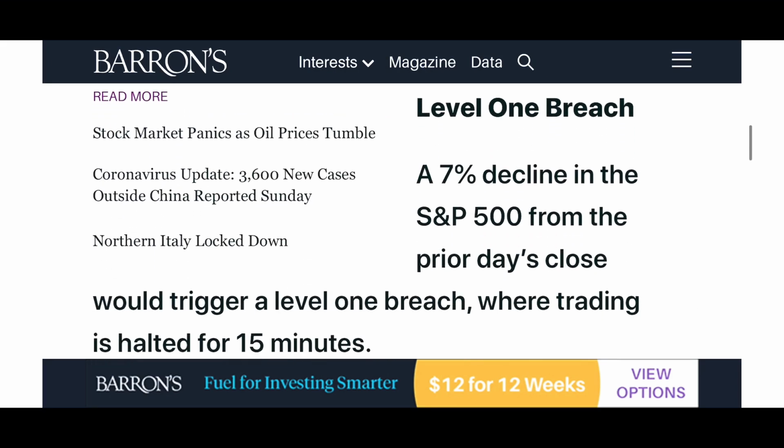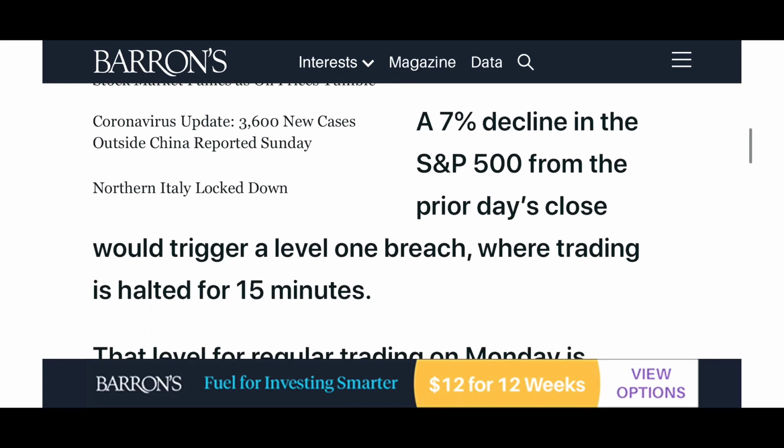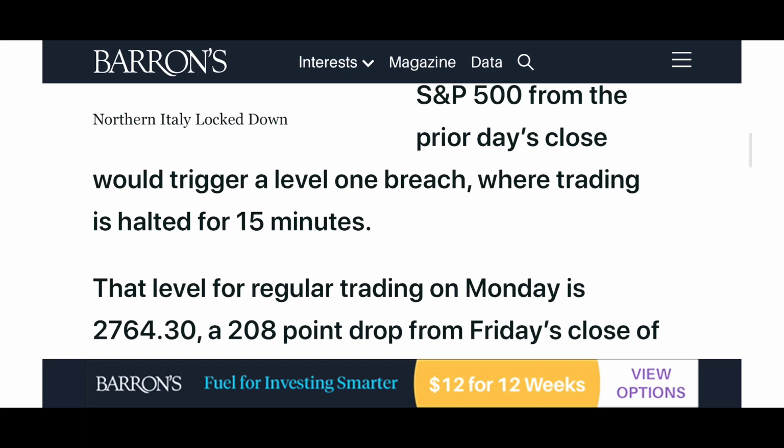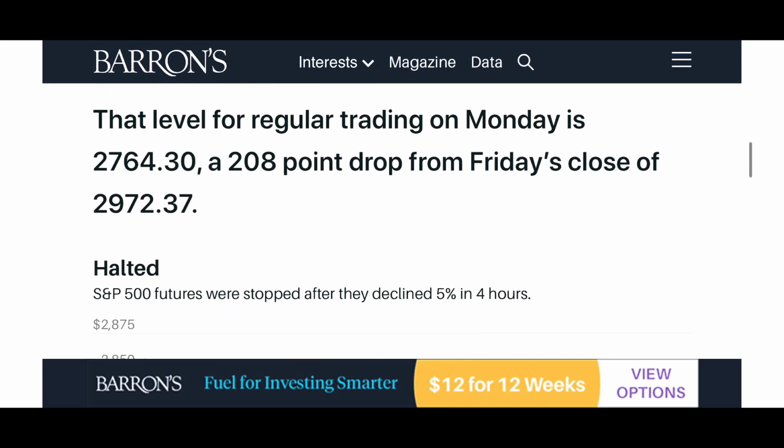Okay, here we go. Let's go with level 1 circuit breaker. A 7% decline in the S&P 500 from the previous day's close would trigger a level 1 circuit breaker. I'm almost certain that we have just crossed that. I just looked at the S&P 500. It is down like 7% right now. That's why the markets were halted. So here we go.